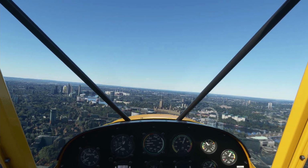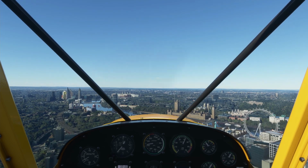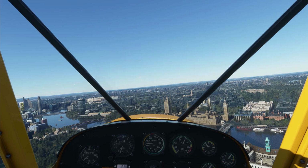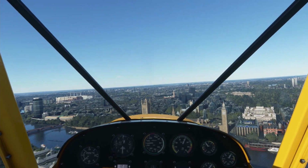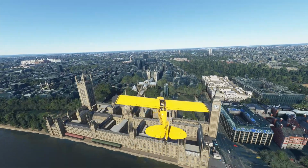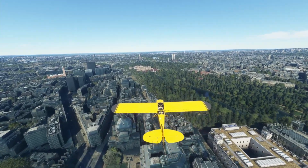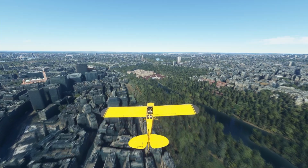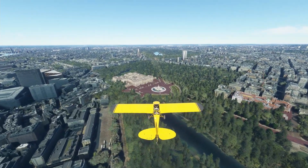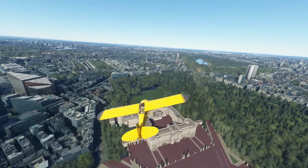Big Ben and Westminster Abbey, right there below us. And of course, the building that everybody knows. Yes, it's Buckingham Palace. And I don't see a flag flying, so I'd say the old girl's not home today.